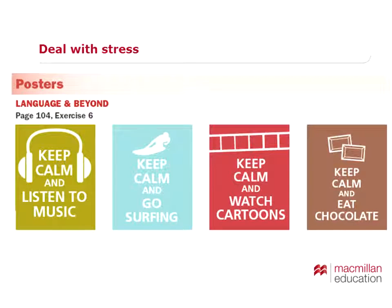Now, do you know the Keep Calm posters? They're everywhere at the moment. In Beyond, we have some examples here of how you can keep calm that teenagers have suggested. If you had to do this task, what would you write in your poster?